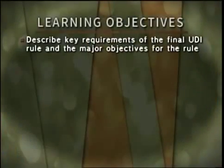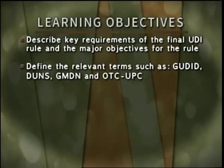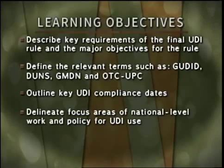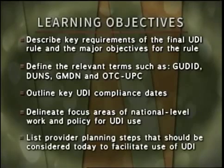So today we're going to focus on the FDA's final ruling on unique device identification, or UDI. We'll discuss ways UDI can bring value to your organization and potential benefits in supply chain management, clinical care, post-procedure tracking, and other areas. Our objectives are that we will describe the key requirements of the UDI rule and the major objectives for the rule. We'll define relevant terms such as GUDID, or Good ID, DUNS, GMDN, and OTC UPC. We'll outline UDI compliance states and delineate the focus areas of national level work and policy for UDI use. And finally, we'll list provider planning steps that should be considered today to facilitate the use of UDI.